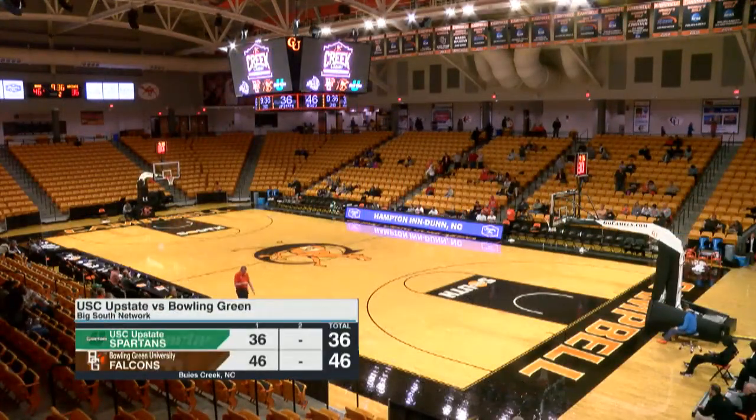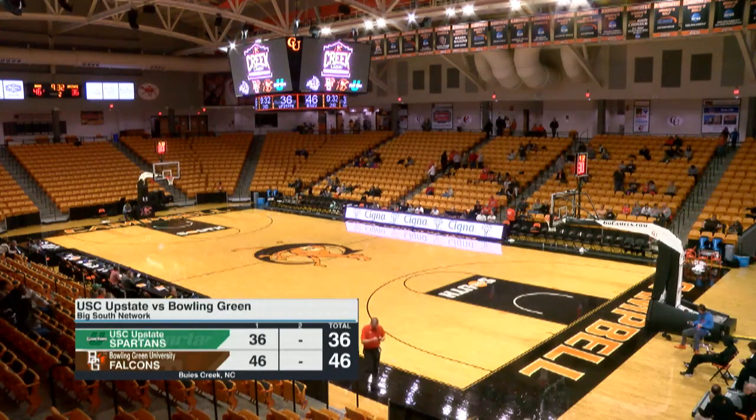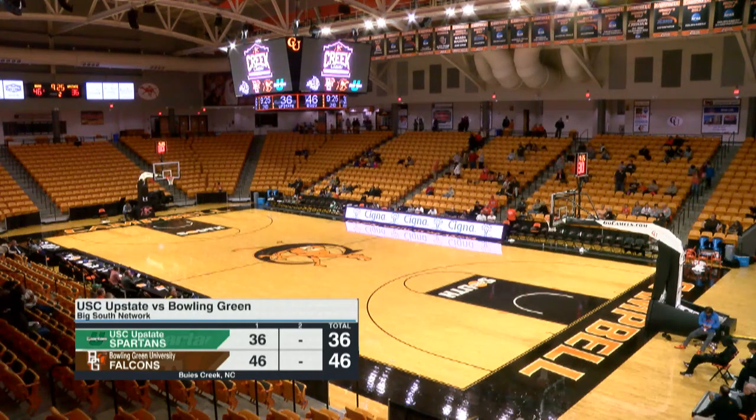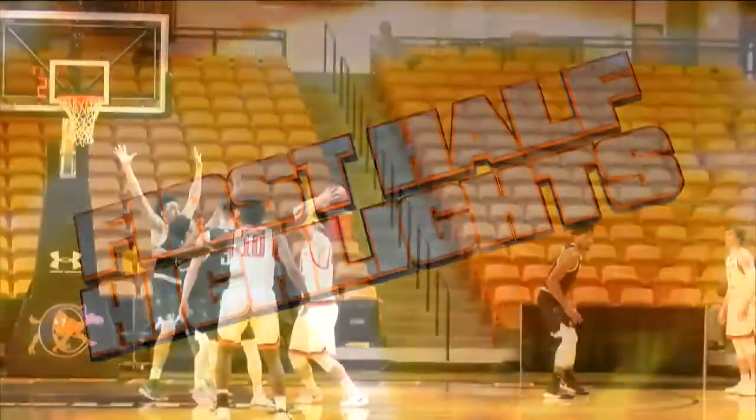Welcome back to Buies Creek, North Carolina. Game two of day one of the Creek Classic, a round robin tournament. Abilene Christian beating the host Campbell in overtime in game one. And we have had a heck of a game number two. This was very, very close until Bowling Green pulled away. And a look at the highlights.